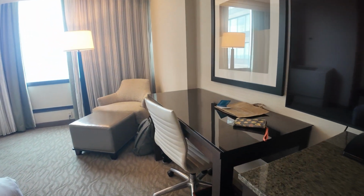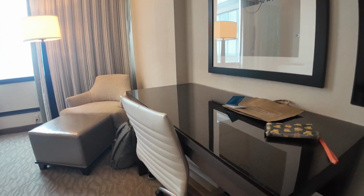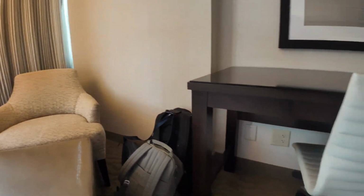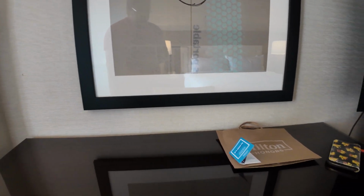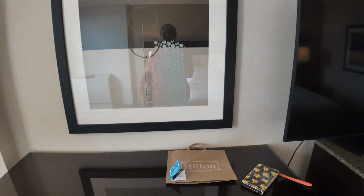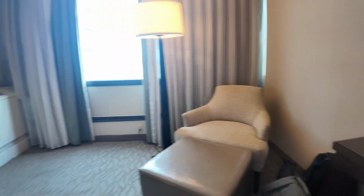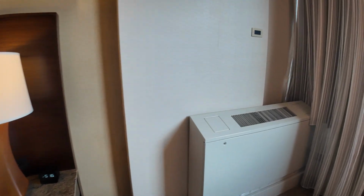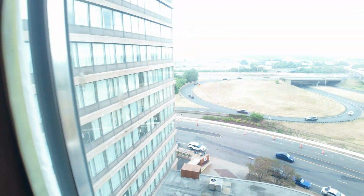And since a lot of people come for work trips, you do have a work desk. And you have outlets. Yeah, you have a few outlets down there. Not many, but you do. And they're old school, so no USBs. Then you have fancy artwork. You have a couch, ottoman, another nightstand, night lamp, old-fashioned AC heater unit, and this is your view.